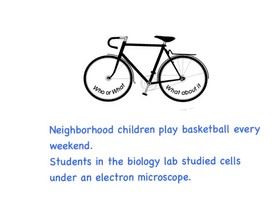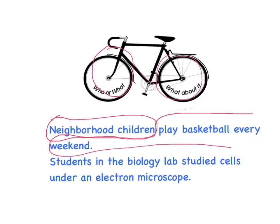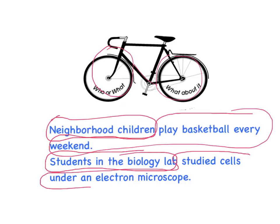Now here you can see it. It's not so messy. We have the two wheels. Who or what? What about it? Let's go. Who or what? Neighborhood children. What about those children? They play basketball every weekend. Who or what? Students in the biology lab. What about them? Studied cells under an electron microscope. We have two sentences because we have a who or what connected to a what about it.